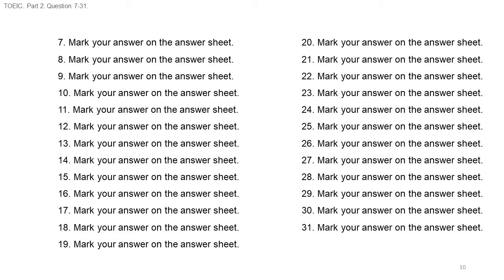Number 25. Why do you want to return this table? A. Thanks. I'll exchange it later. B. My turn is coming up next. C. It's too big for my living room.